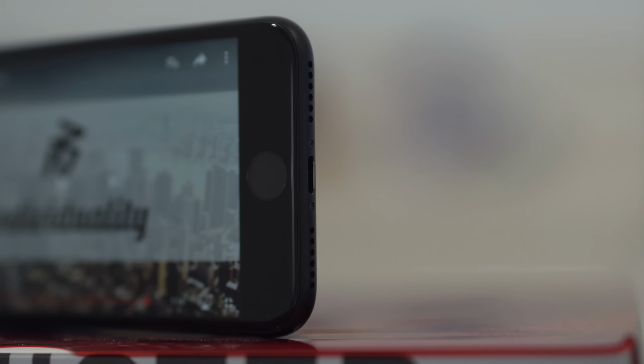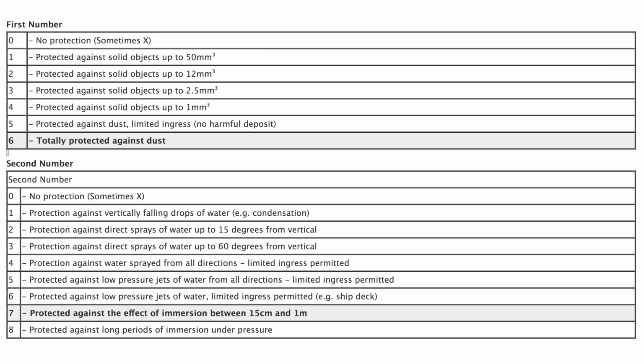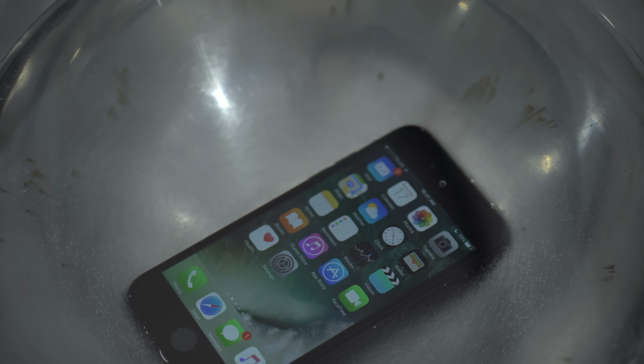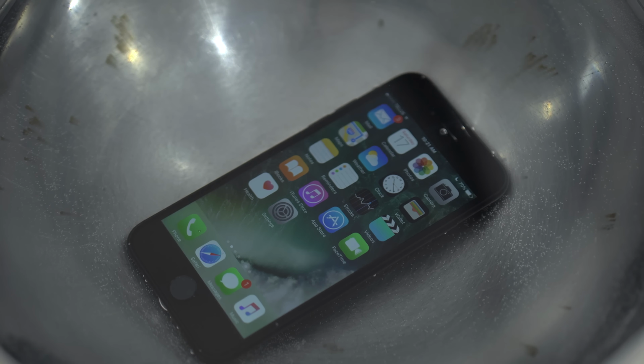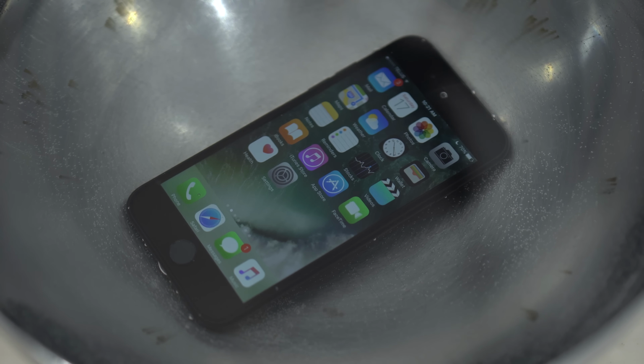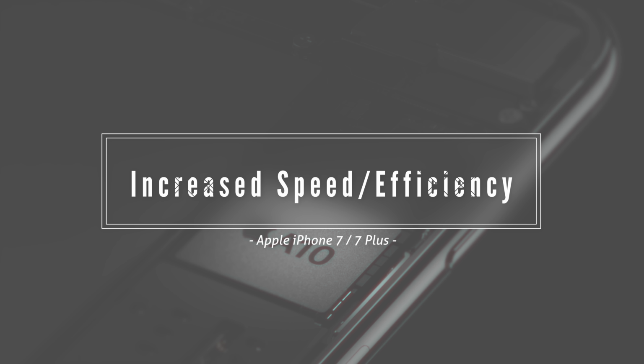An IP water resistant rating is something that iPhone users have been waiting for quite some time. The 67 indicates two things. The first number means that this device is fully protected against dust, while the 7 is protected against the effect of immersion in water between 15 centimeters and 1 meter. So if you drop your phone in the sink, the toilet, the bathtub, or just want to use your phone in the shower, that is totally going to be fine, but as a disclaimer, Apple has mentioned that it will not cover water damage.